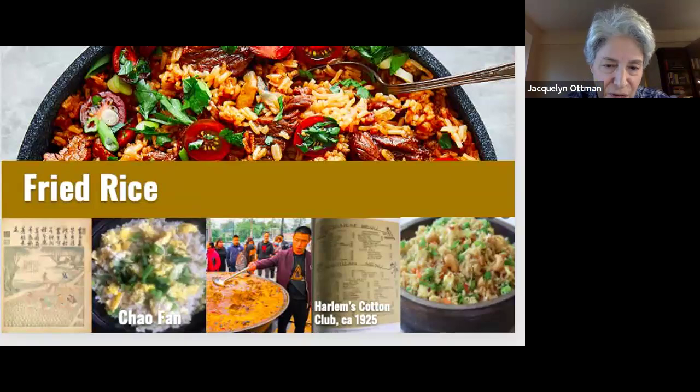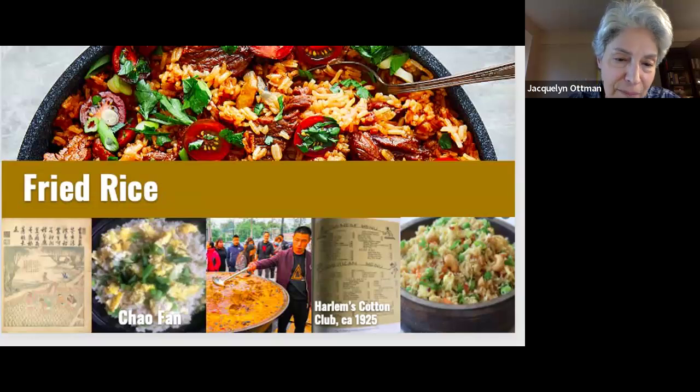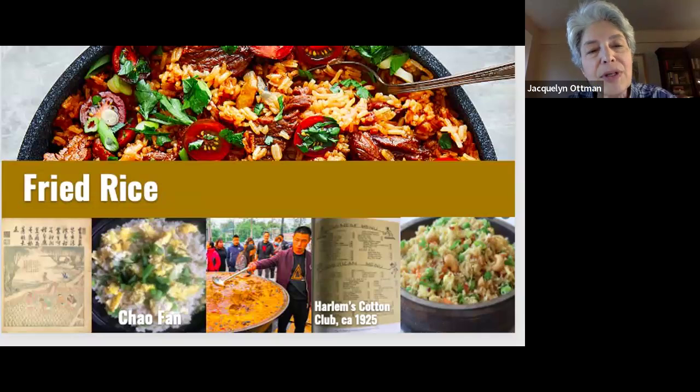And this is interesting. The first known appearance on restaurant menus was the one you can see here from Harlem's Cotton Club in 1925. Intriguingly, 2,000 years later, fried rice keeps evolving and permutating. Recent variations, like the one you see in the bottom right corner, are actually made with cauliflower rice, suggesting that fried rice doesn't even have to be made with traditional rice.